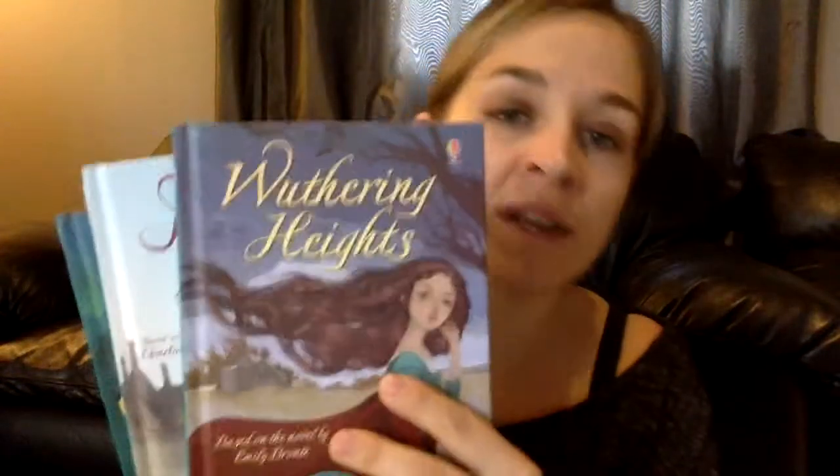My oldest daughter was really excited about these too, because these are more her reading level. So they're Young Reading Series 4. There's Wuthering Heights, Jane Eyre, and Dr. Jekyll and Mr. Hyde. So not really any pictures, just really great stories.